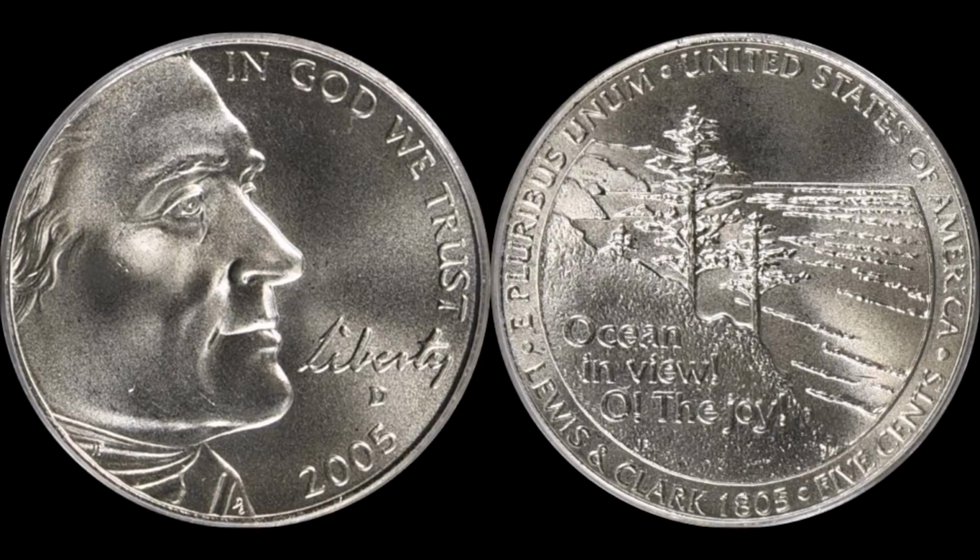commemorating the bicentennial of the Louisiana Purchase and the journey of Lewis and Clark as they made their way across the prairies and heading to the west coast to what is now California. So, this is the second year of the bicentennial westward journey program. I will have a corresponding video on the 2004s pretty soon, but 2005 is a good place to start because you have really two of the most popular Jefferson nickel designs in the last 15 years.